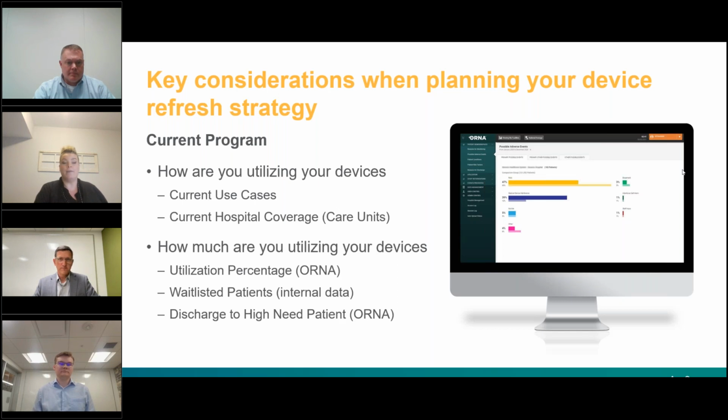If you do have ORNA, or Online Reporting of Nursing Analytics, which is our metric platform, you can utilize your utilization percentage to define how often you're utilizing your devices. If you document or use waitlisted patients when you're maximizing your devices and you have internal data associated with that, you can use that in conjunction with your utilization percentage to define how often you're maximizing the use of those devices and have them in use.